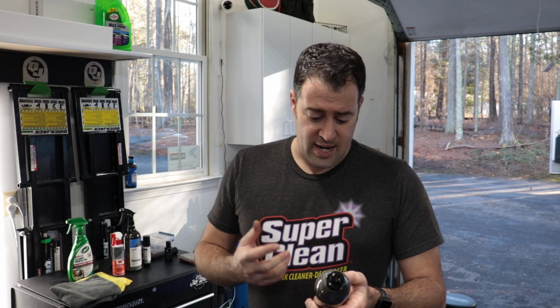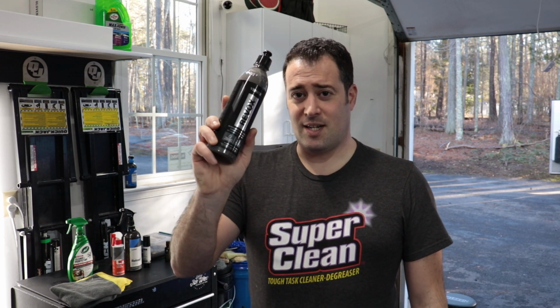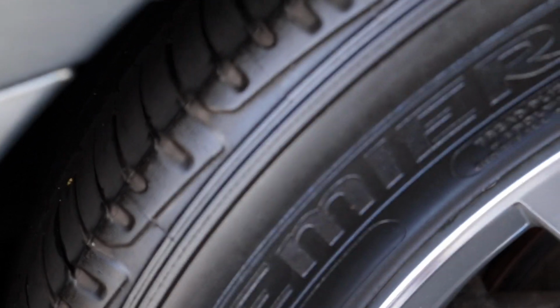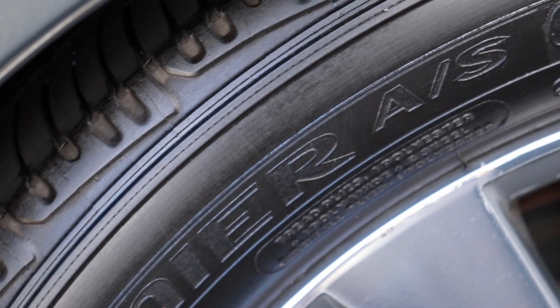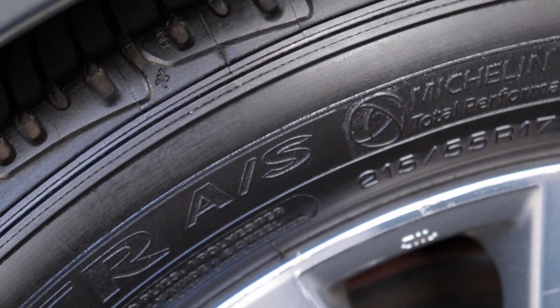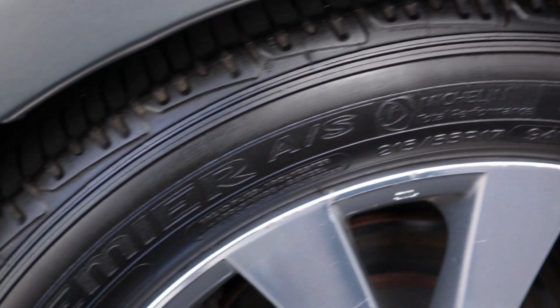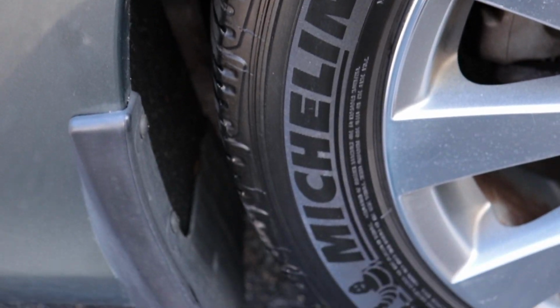Also, the Vonixx synthetic tire sealant that we used, awesome stuff. This is really, really nice. I just put one coat on the wheels, nice satin matte finish. We'll see how long the stuff lasts. You know, we don't drive that vehicle, my parents don't drive it that often, but it'll be a good test anyway to see how long this stuff lasts.